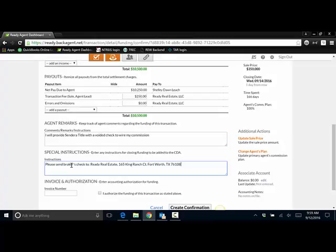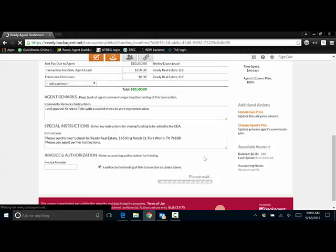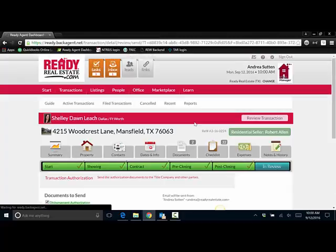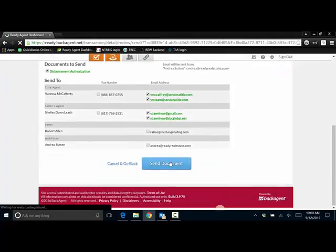Okay, and I use little keyboard shortcuts from a Chrome extension, which is nice, so I can type in just a few letters and it auto-expands, which is nice when you type the same thing over and over again. Please pay agent per her instructions, and Vanessa will know. And I authorize this funding. I'm creating the request, and then I will send it by email to Vanessa and to Shelley. Sent, and the CDA has been sent.